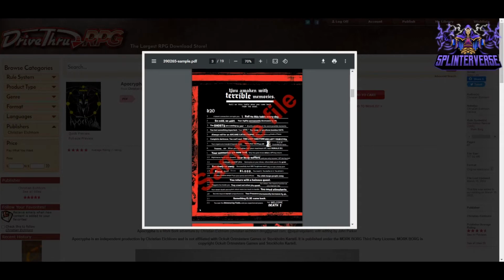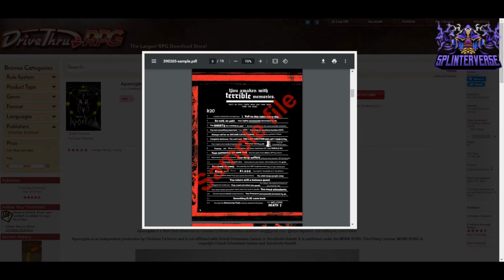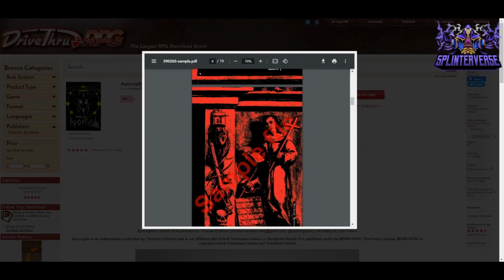And then, you're getting to see 19 of the 67 pages. So you're getting to see like that first third, which is going to be really useful to determine if it's going to work for your table. It says you awaken with terrible memories. Roll on this table when you come back from the dead. So this is what you're going to roll and determine what your memories are going to be. Very cool.